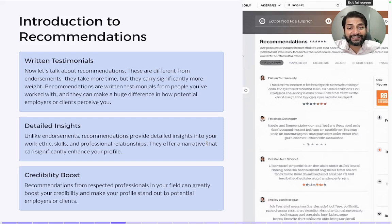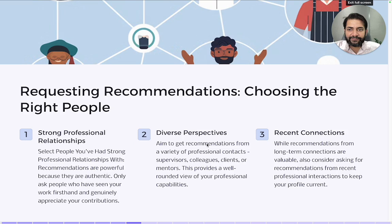Recommendations are written testimonials from people you have worked with, and they can make a huge difference in how potential employers or clients perceive you. Unlike endorsements, recommendations provide detailed insights into your work ethic, skills, and professional relationships. They offer a narrative that can significantly enhance your profile. Recommendations from respected professionals in your field can greatly boost your credibility and make your profile stand out to potential employers or clients. Requesting recommendations, choosing the right people.